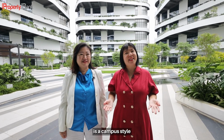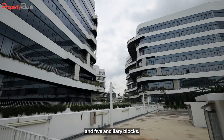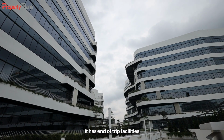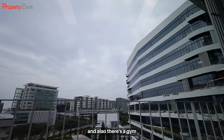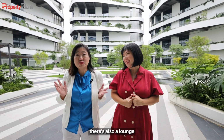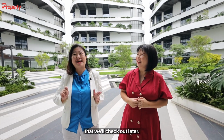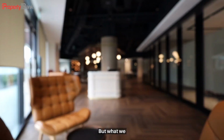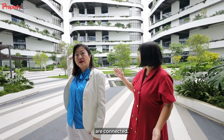Tai Seng Exchange is a campus-style development consisting of 4 towers and 5 ancillary blocks. It has end-of-trip facilities for bicycle docks, and also there's a gym and an aircon food court. And not only that, there's also a lounge where the management team can sign contracts. We'll check out later, but where we are right now is on the floor where all the blocks are connected.